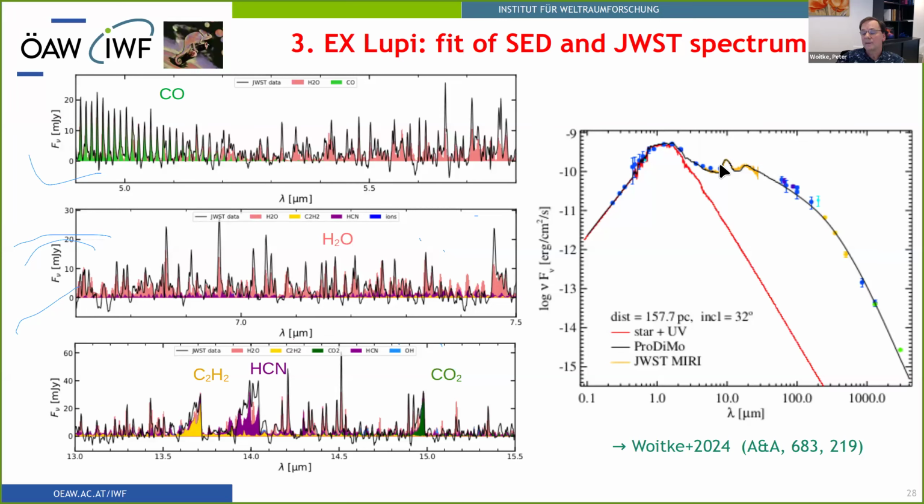And at the same time, we also fitted the SED of this object. So from my knowledge, this is the first time that such an attempt was successful. So we are using the super complicated 2D structure, which has consistent temperatures, consistent molecular concentrations. We put that through FLiTs, and out comes a spectrum that can be compared to a JWST spectrum.